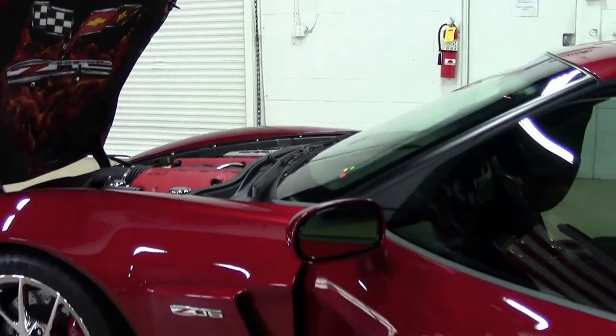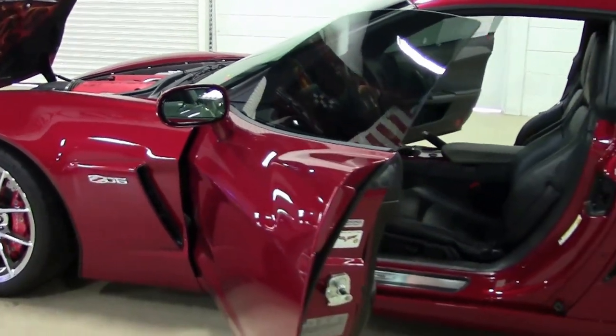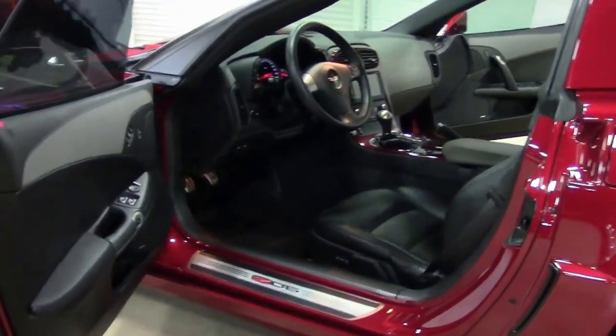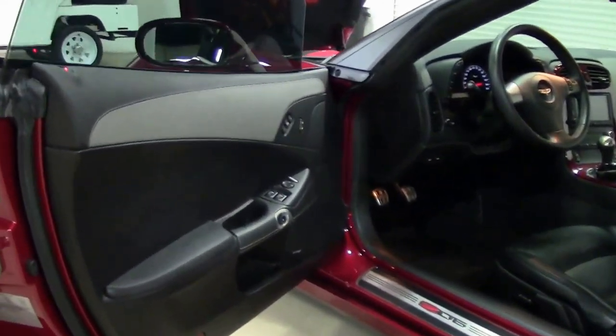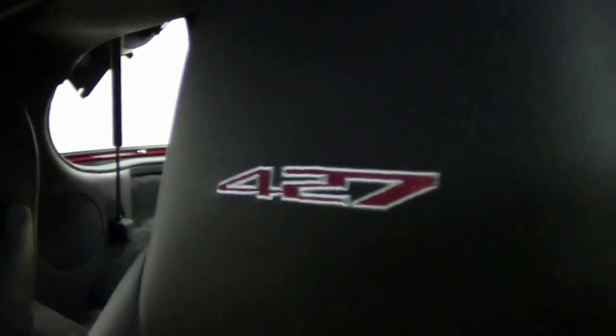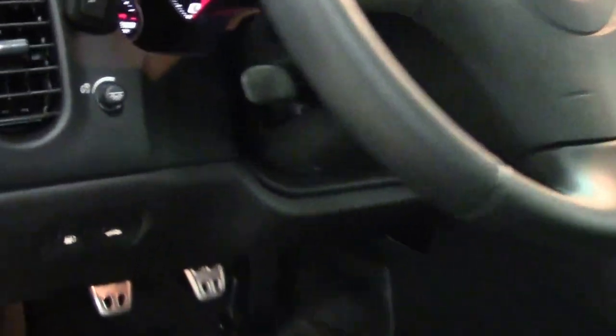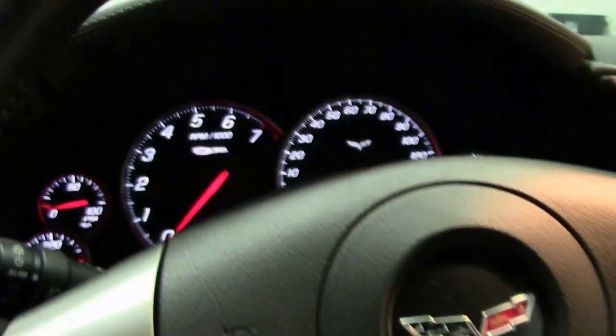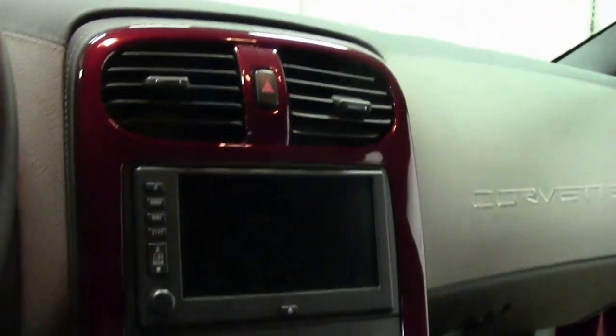And as you'll notice, that titanium gray interior with the black makes that inside of this car just absolutely gorgeous. The center console changed out to match the crystal red. This is a completely loaded car, as all the special edition ones from General Motors are. So navigation, dual zone climate control, heated seats, memory, tilt and telescopic.